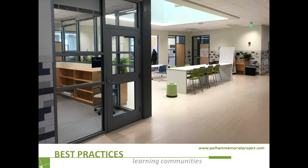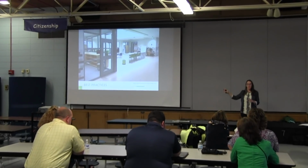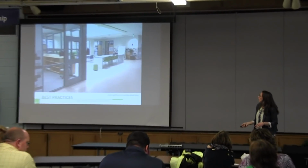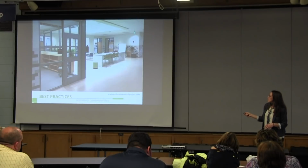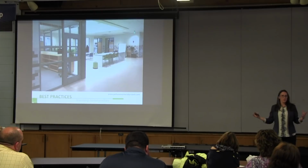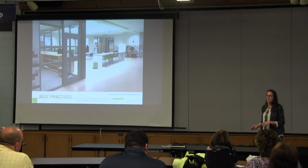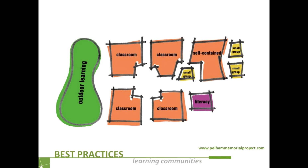It's a small meeting area that's acoustically isolated from this so that you can pull off and have those small learning opportunities. And when looking at this with Stacy, we realized in order to support the teams here, it would need to be a little bit bigger because there's about 100 kids per team on average. In floor plan, this is just an example of approximately where that team's learning.